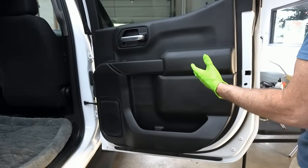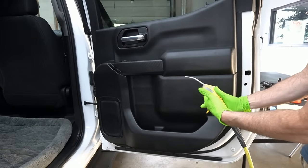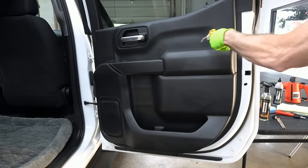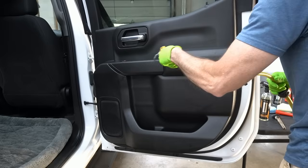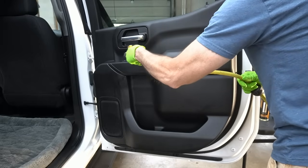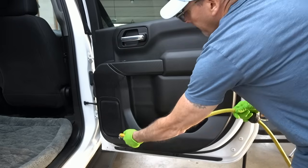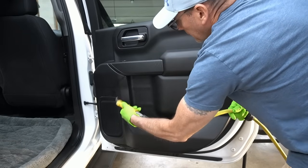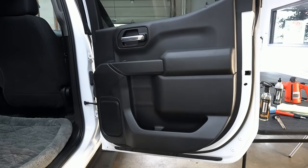To speed the drying process up and to get in the areas where it's really hard to reach, I'm going to use compressed air once again. Just swap out the Tornador for a more pinpointed nozzle and dry things up.